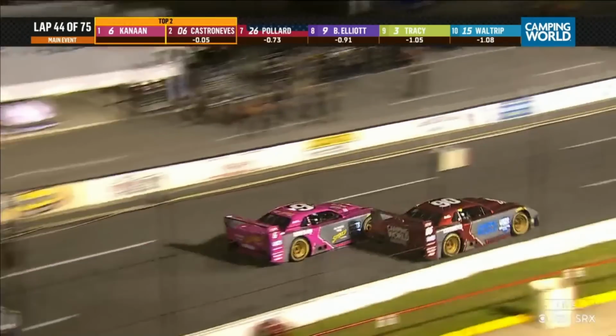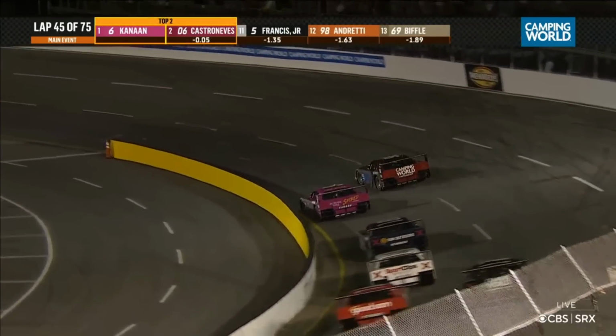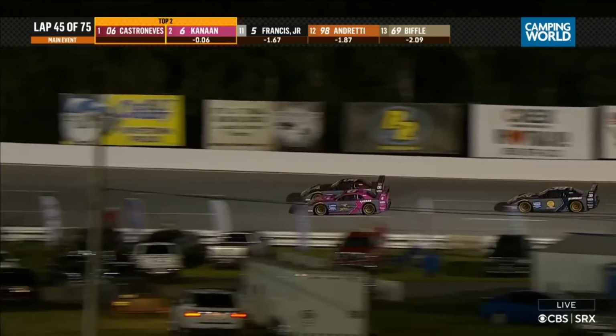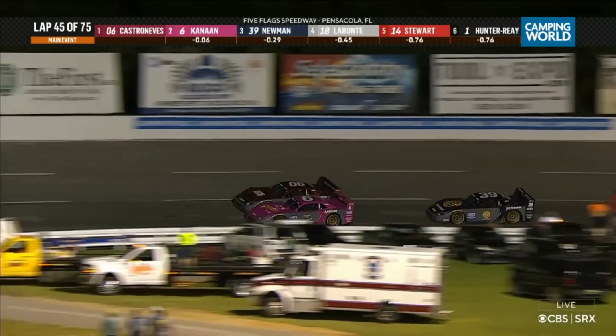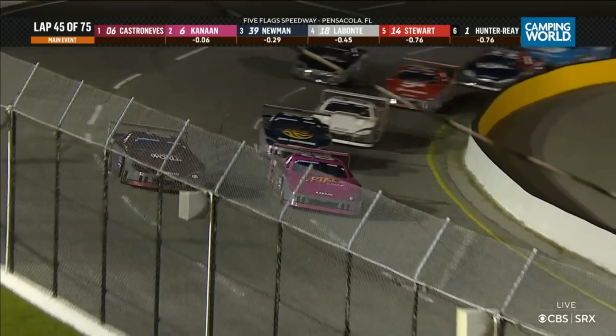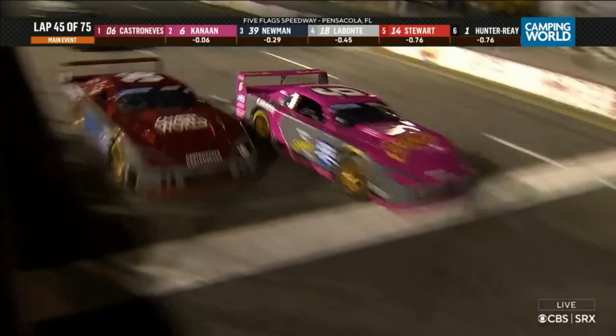Whoa, a little contact, a little slide. Kanaan up into Castroneves, and they keep it square. Elio almost with the reverse slide job around the outside. I respect that. More contact. Still in each other's doors. Ryan Newman saying, okay, which way's the lane going to open up? Ryan Newman is the happiest man in motorsport right now, just waiting for these two guys to put each other in the wall.